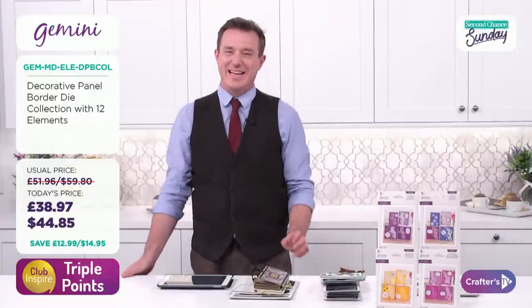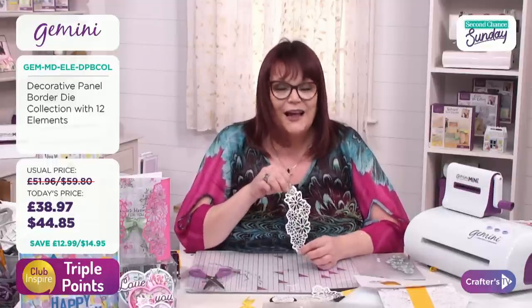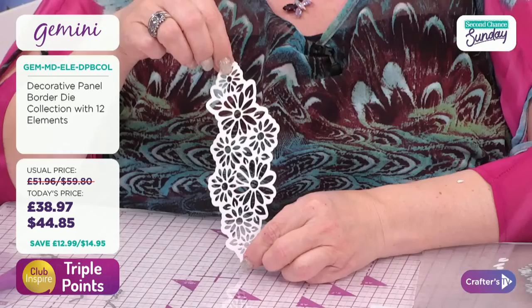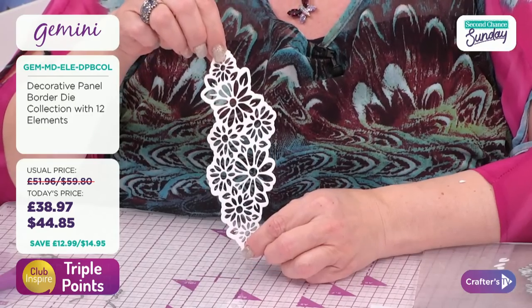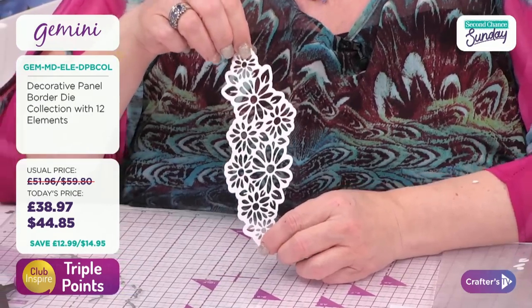That's what I'll do. Now what we've got is this gorgeous decorative panel, and this is where that border panel comes from, the idea of the border panel. Absolutely beautiful, gorgeous detail running all the way through this. And those daisies look gorgeous, crying out to be paper pieced as well, these, Ben.